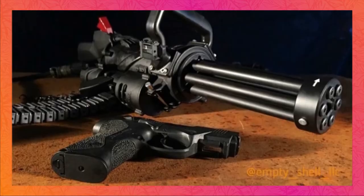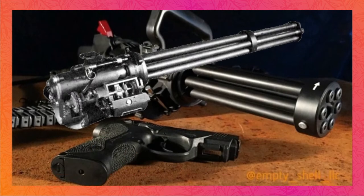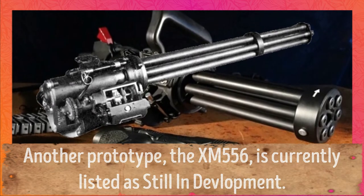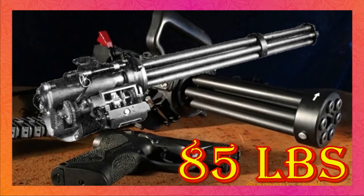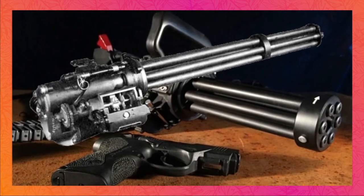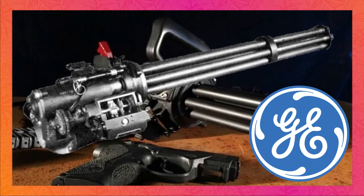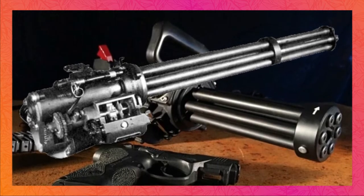By the way, there was an idea for a microgun. It was a prototype that never went into full production that was a scaled-down minigun and only weighed about 85 pounds. But the military wasn't particularly interested. GE also wanted to make an infantry version of the microgun, but again, the military wasn't interested.